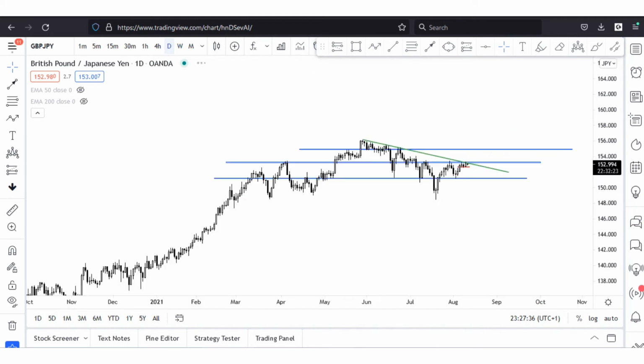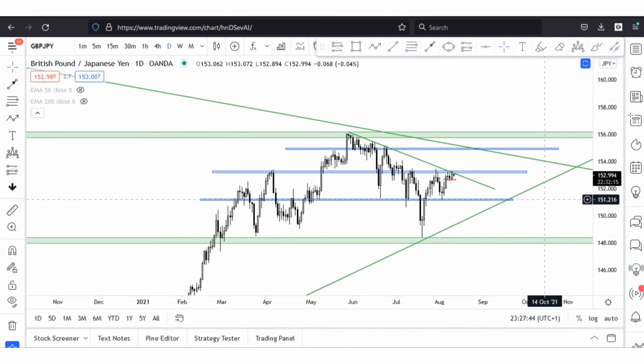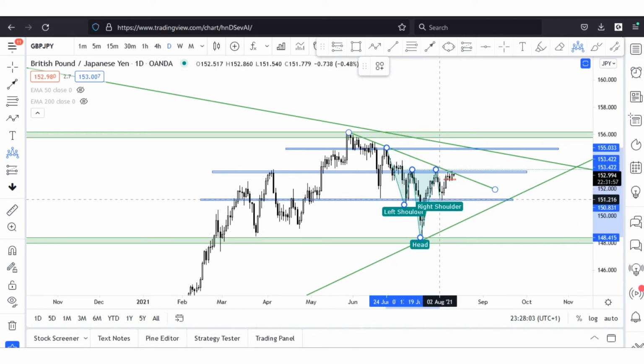Now on the daily time frame, we can see that price has gradually formed this pattern over here, which is the inverse head and shoulder pattern I'm going to show you. So if we look at this retracement from here, that is the left shoulder, this is the head, and this is the right shoulder, and price has now gotten towards the neck over here, which also coincides with this resistance level and trend line as well. So there could be a break to the upside.